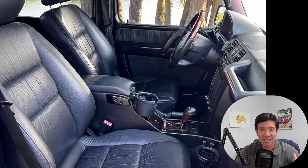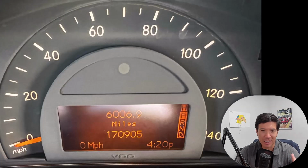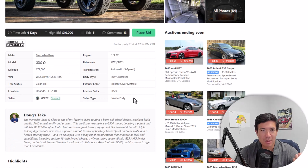I think if you're going to get an older truck, I don't want it to be super nice where I'm worried about getting damage. 170,000 miles, man, that's a lot for an older Mercedes, unless you're going to be doing some of that work. But 10,000 bucks, we'll kind of see where it's at.